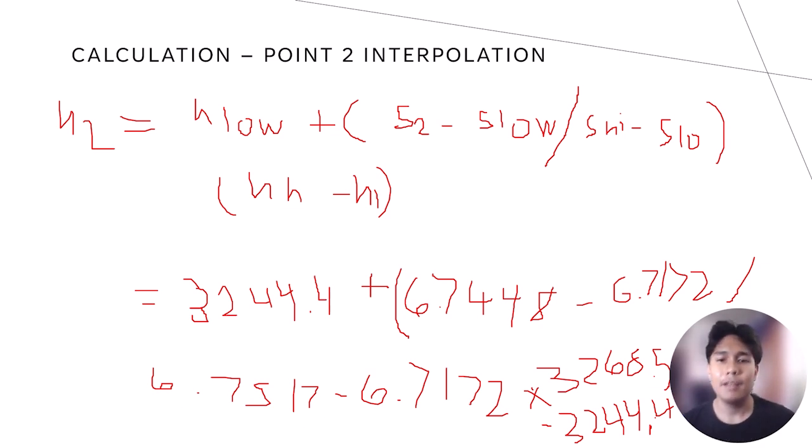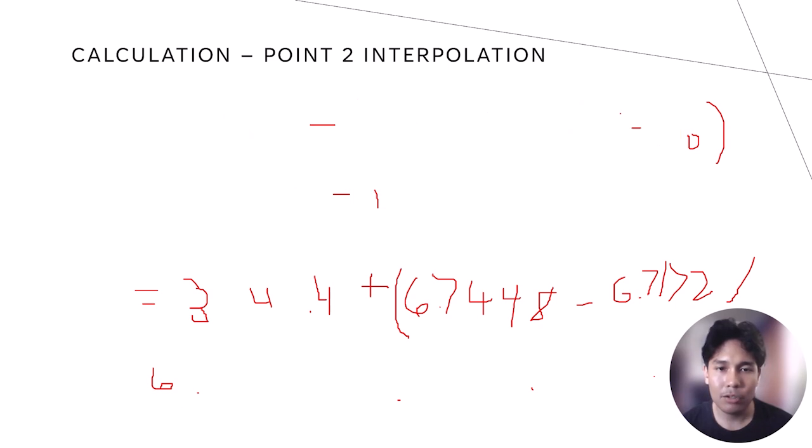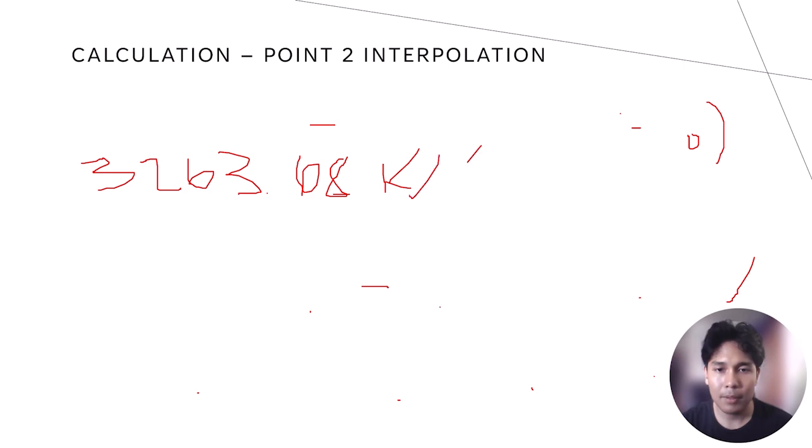So by inputting it to our calculator directly, we will arrive at the answer for our H2. For our calculation, H2 is equal to 3263.68 kilojoules per kg, which is correct based on our given answer earlier.